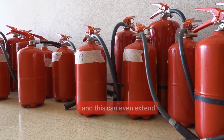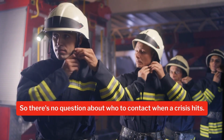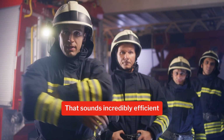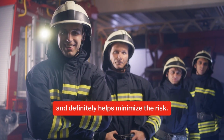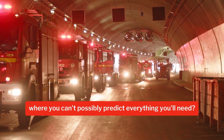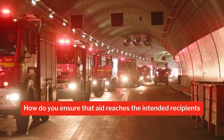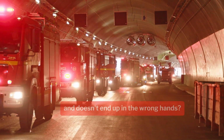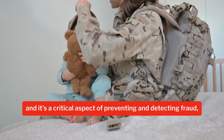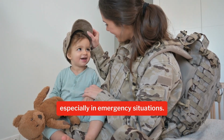And this can even extend to having pre-negotiated contracts with trusted suppliers, so there's no question about who to contact when a crisis hits. That sounds incredibly efficient and definitely helps minimize the risk. But what about those situations where you can't possibly predict everything you'll need? How do you ensure that aid reaches the intended recipients and doesn't end up in the wrong hands? You're talking about beneficiary monitoring, and it's a critical aspect of preventing and detecting fraud, especially in emergency situations.